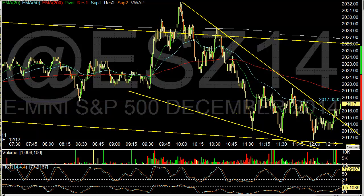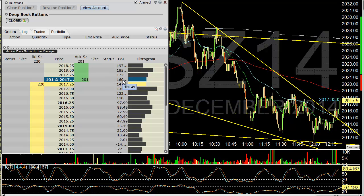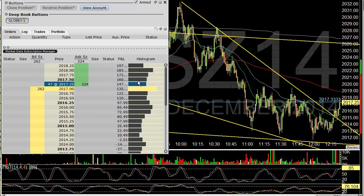There we go. Market here pushing back up. Let's get the book trader up here now and see what we're up to. So right now we're up to about $140. $160 profit. It keeps track right there. $172 now. Now we can take that off any time.